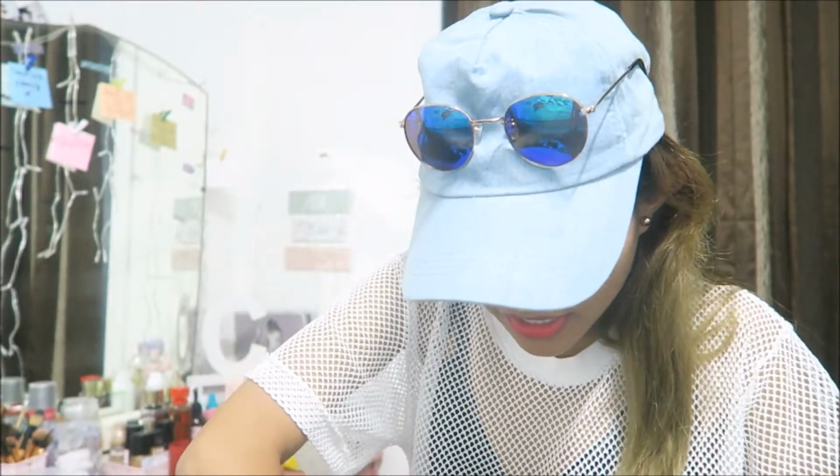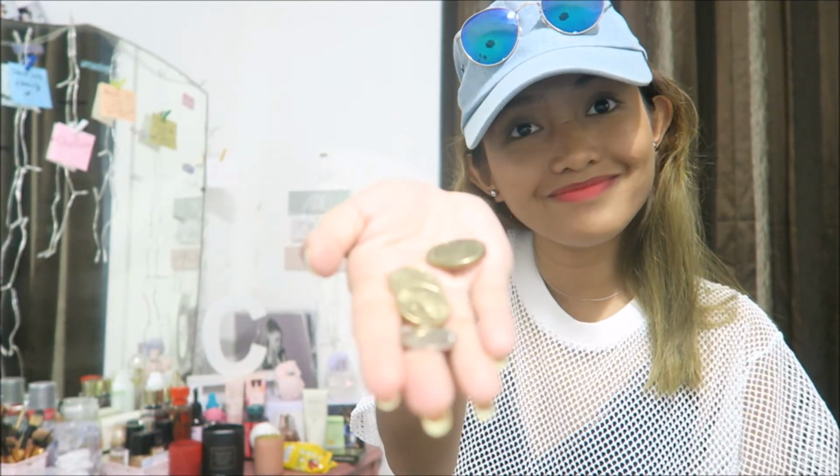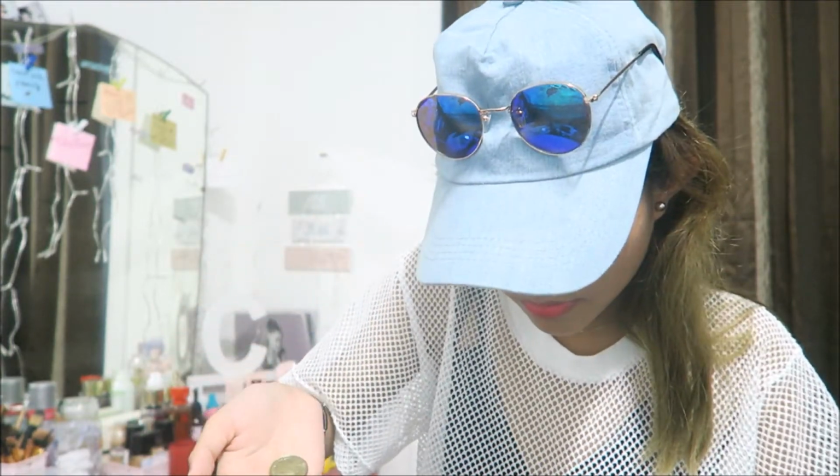And then the last one is coins. I have $5 coins. So yeah, that's all in my bag.